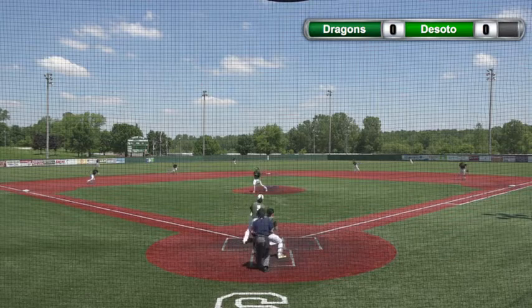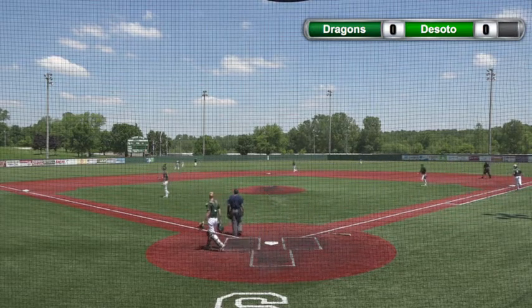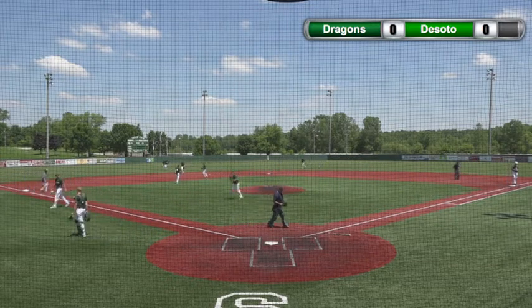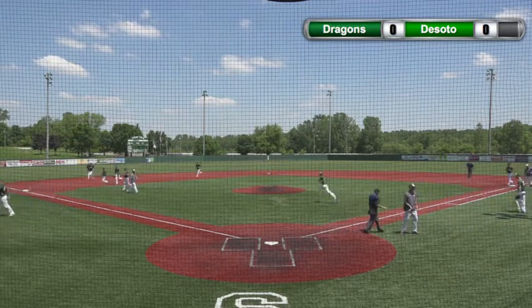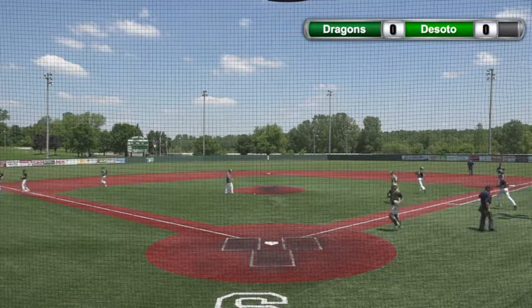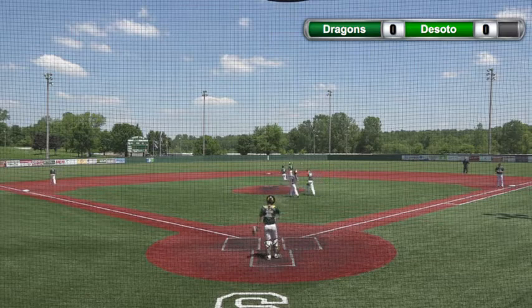And in steps Dalton Giesler. He swings at the first pitch and is going to pop that up to the center fielder, who comes in, makes the catch for the third out of the inning. So a quick 1-2-3 inning again for Thies. 7 pitches for Thies here. That's a quality inning right there. So 22 total through 2 innings.